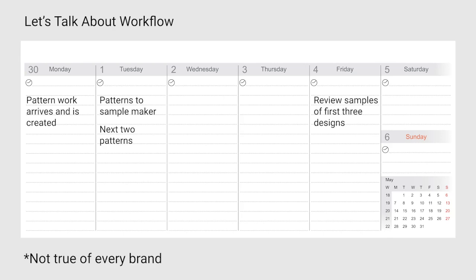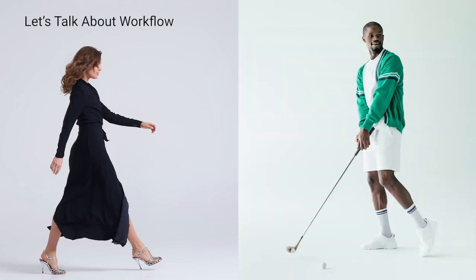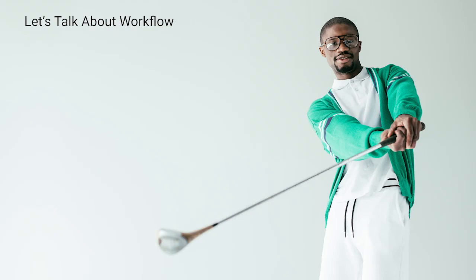And on that first Friday, we're going to look at the first 3 designs. So then our fit model comes in and tries on all the designs. And the fit model gives us extra feedback that the dress form can't. We can watch the fit model walk in the design and see the design move. If it's performance wear, of course, we would ask the model to bend down like you're lining up a putt, or take a full swing. If it's a golf manufacturer, that type of thing.